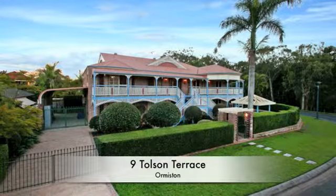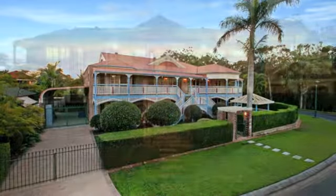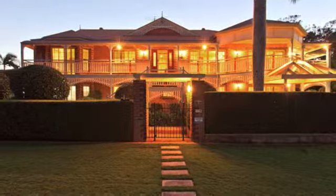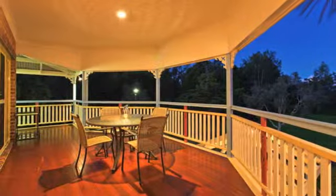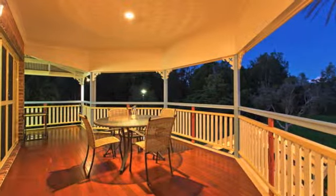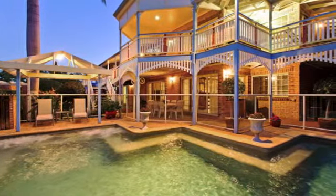This magnificent, imposing residence is a picture-perfect statement of style and understated elegance. Tucked away on the water's edge between bush and parkland, this beautiful Queenslander with its lovely verandas and expansive wraparound decks could almost be a holiday retreat.